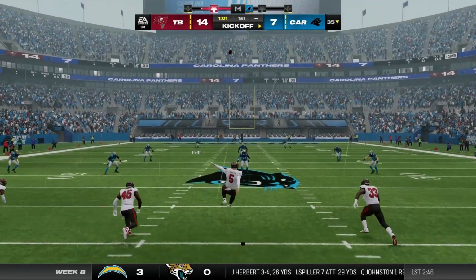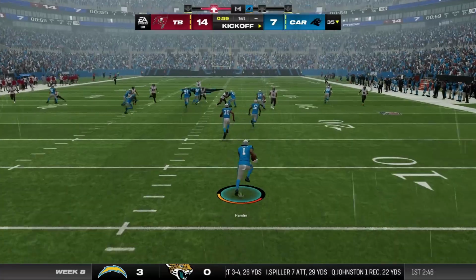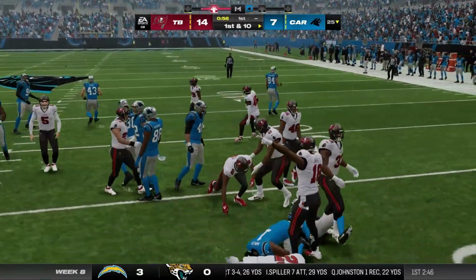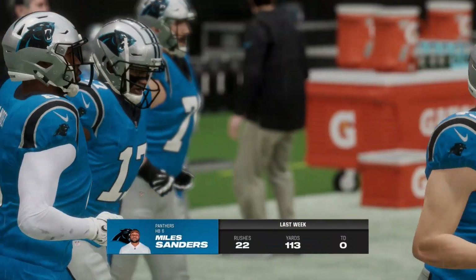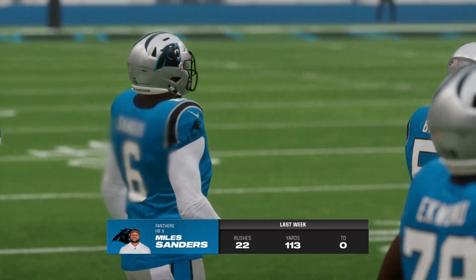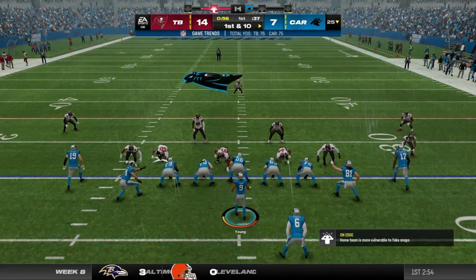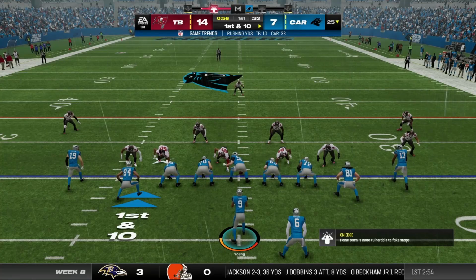Camarda ready to kick this one away. Hamler will take it at about the 4-yard line, as he slips a tackle and is brought down at the 25. We take a look at Miles Sanders' numbers from last week. 113 yards on 22 rushes. Good day there for Sanders. However, no touchdowns. Doesn't matter. Carolina won. That's what's important.